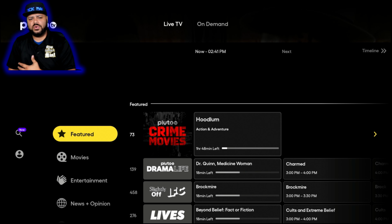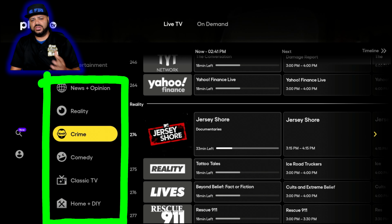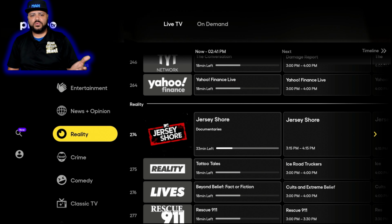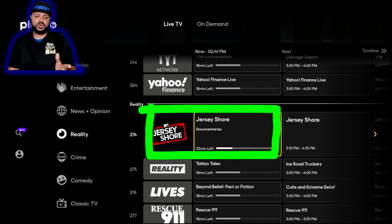So I'm going to start off by going to the left. As you can see, categories right here where it says featured, movies, entertainment, reality. A lot of categories that you can go through, and each category has a lot of content. Let me go up real quick to reality, just to show you one of the categories. If I go to the right, there's this channel that's called Jersey Shore. It's only designated to this particular show.